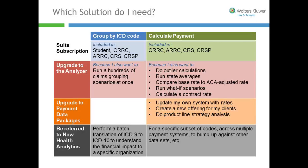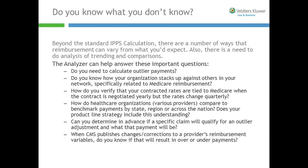Maybe you want to translate some ICD-9 claims to ICD-10 to do a financial impact assessment and see where you can expect MS-DRG shifts. We can help you with that, a very affordable solution with excellent reports. Or perhaps you have some custom information that you need to export, and we're happy to work with you to create any kind of custom solution that involves big data. Again, I'll leave you this slide to take a look at on your own.